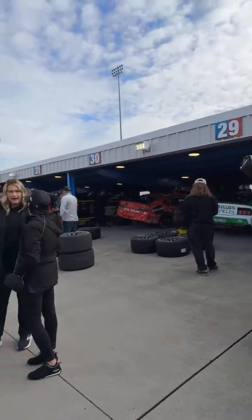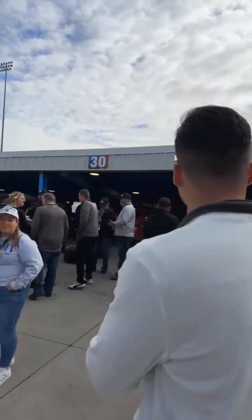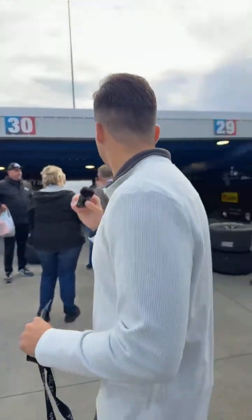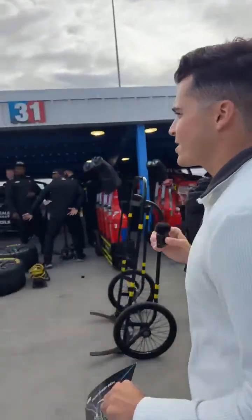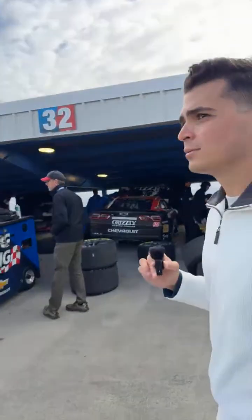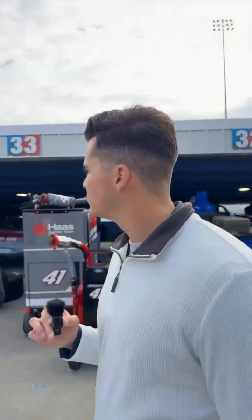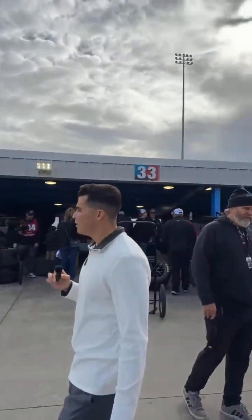They were on the car at Talladega. The 34, Todd Gilliland. 41, Texas A&M. Aggies ready to roll. Farm Rich. Sorry about that.